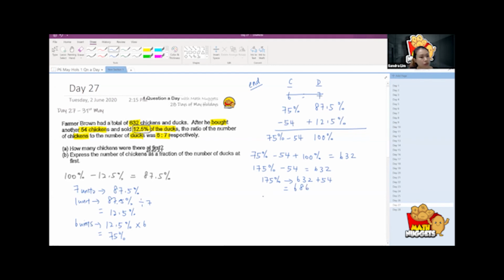Okay, what do we want to find? We want to find chickens at first. Chickens at first will be this one, the blue color part, 75% minus 54. So let's find out 1%, which is 3.92. Now, not to worry, because if you're working in percentage, you get 3.92 chickens. Of course, if that's your final answer, it won't make sense. That will be wrong for sure. But since you're working in percentage, normally 1% you get a decimal. It's probably okay. Just make sure when you multiply at the end, you get a whole number, okay?